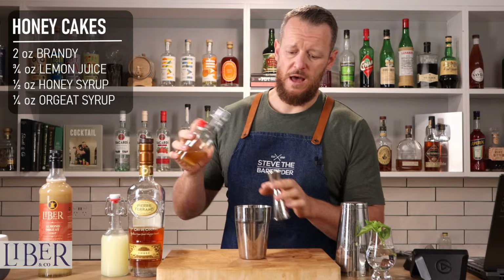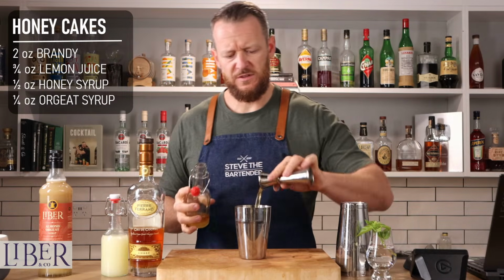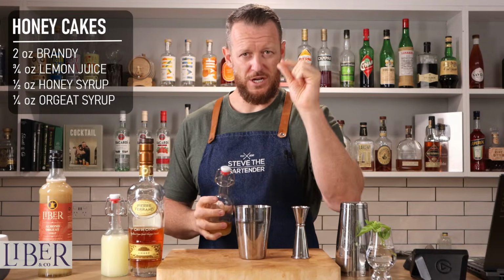Then we're going with half an ounce of honey syrup. They specifically say a 2-to-1 honey syrup. I'm using a 3-to-1, so I've poured just under half an ounce.